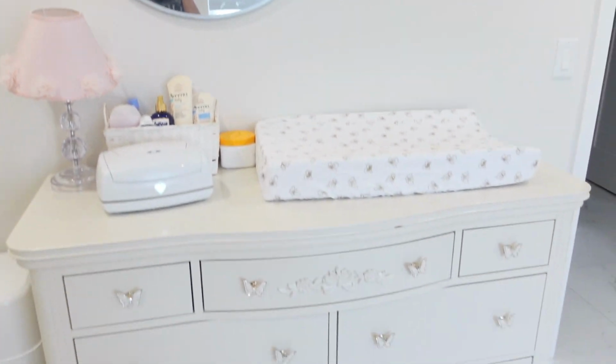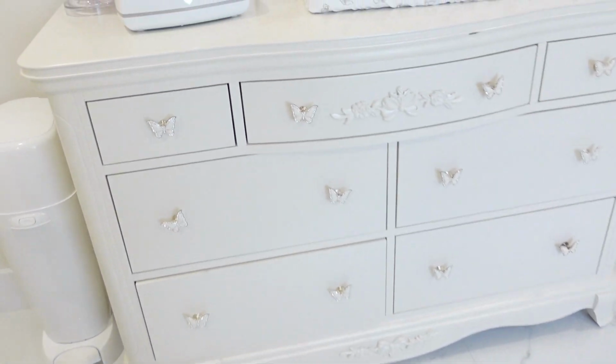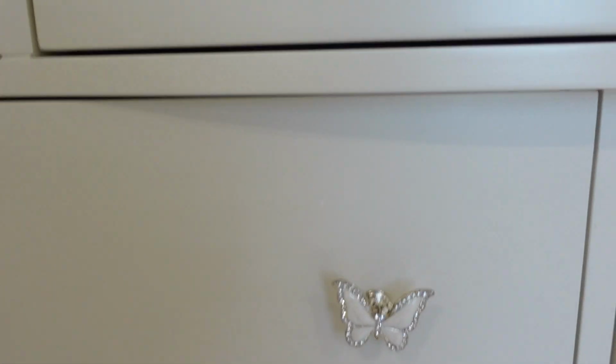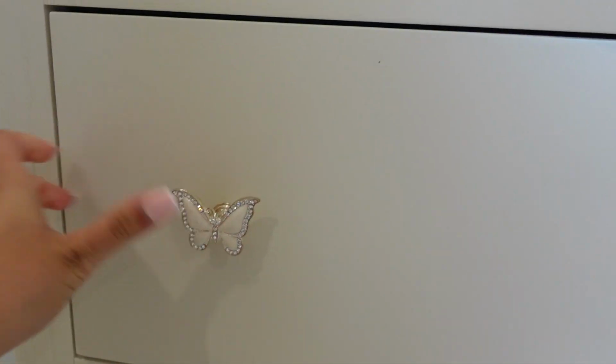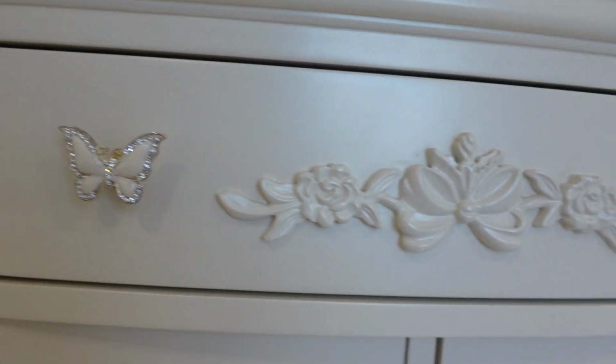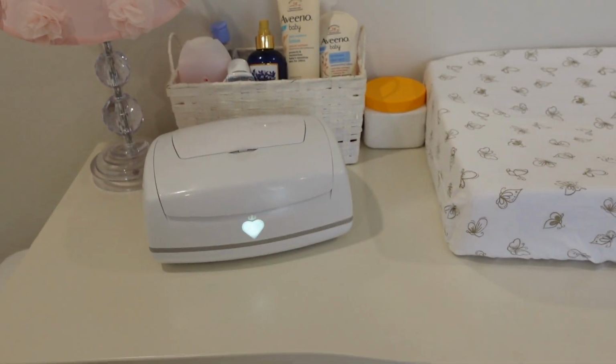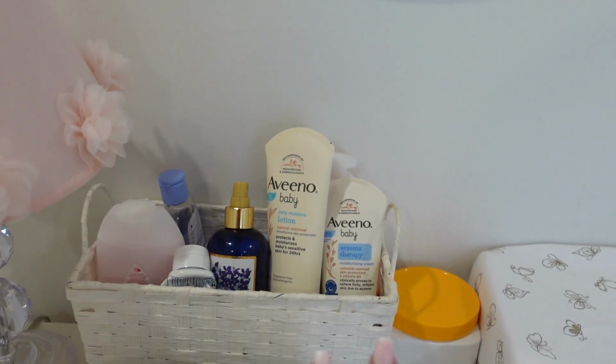And then this is the same dresser that Alejandra had, but I ordered these little knobs, and they're butterflies, and I think it fits so good. So we did that. And over here we just have like wipes, lamp, everything baby stuff. We got this cover which matches super good with the gold butterflies. I also have it in like full pink, just to switch around.